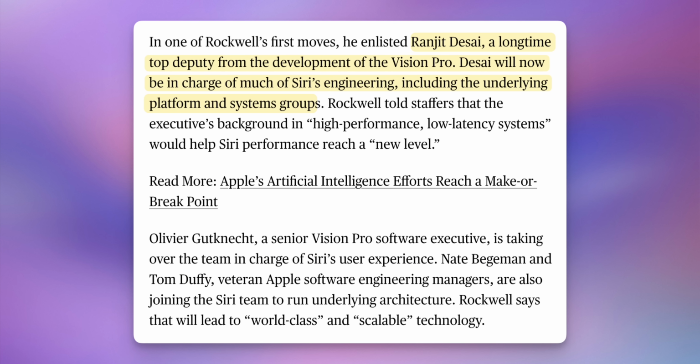And then Vision Pro engineering lead Ranjit Desai will be in charge of much of Siri's engineering, including the underlying platform and systems groups. And there were also some other moves in there as well, but it's really interesting to see this kind of shift with Apple in terms of these teams.